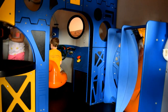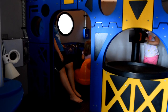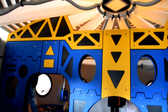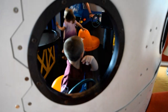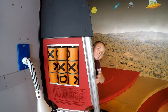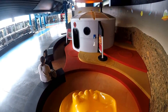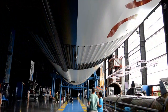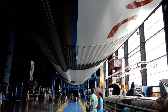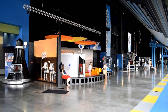It's fun to imagine that your spaceship has landed on an alien world. You can play inside and help your crew to try to fly the ship. There are a lot of buttons to press. You can also play tic-tac-toe. There are benches for the parents to sit and watch. What many families will do is one parent will take a turn watching the kids, while the other parent walks around and looks at what is on display inside the Davidson Center.